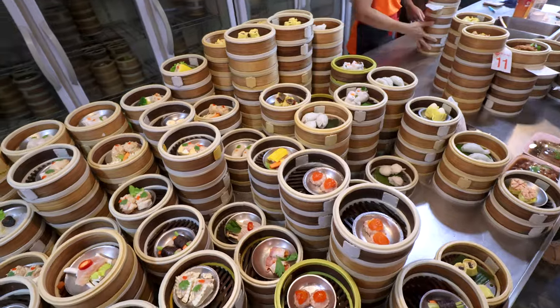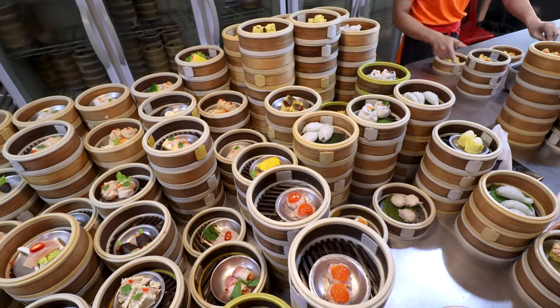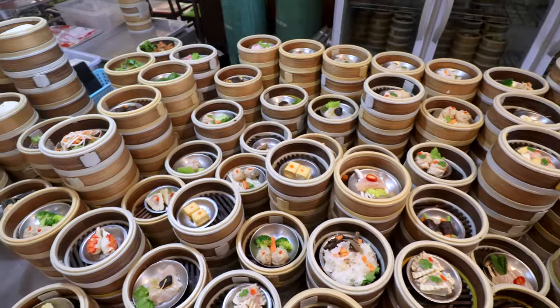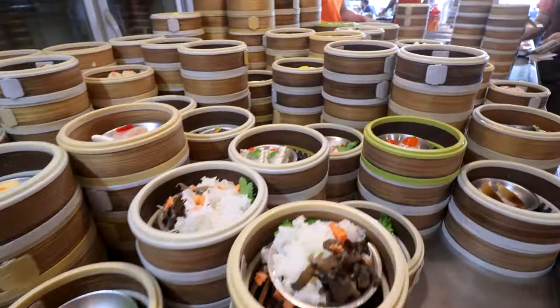Let's go. Got myself a table and I've come to the counter to have a look at what I should order. And it's gonna be an absolute challenge. There is so much choice. You've just got mountains and mountains of dim sum baskets. And the beauty of dim sum is that it's also cheap. 20, 30 baht maybe per dim sum. So you can get a nice selection and not really break the bank.